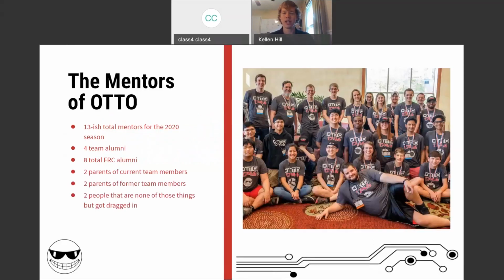So a bit more about the mentors on Team Otto, just as a case study. We had about 13-ish total mentors for the 2020 season. That can fluctuate, and some of those mentors show up every single meeting, whereas others show up once every couple weeks to help out. Four of those are team alumni who have come back to help out. I think we have eight total FRC alumni, so a handful of those are from different teams, both in the area and from outside the area. Like I said, I'm from Illinois and haven't moved down here, getting plugged in. And this is an idea of where you might get team mentors from.